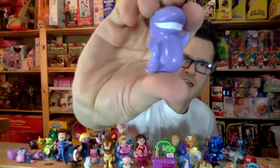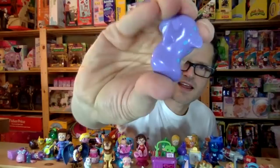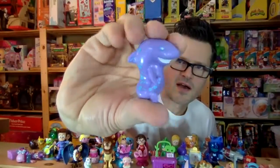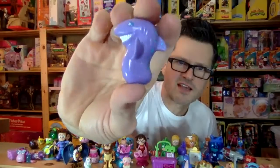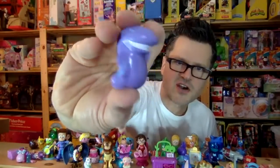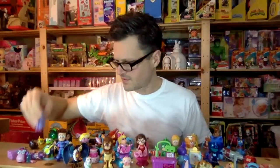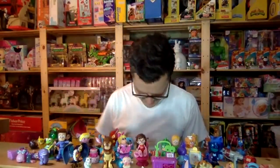And here is Sharky with that very scary, toothy grin. Never trust a shark, even though, I don't know, I've seen some people dive with sharks and they've been very nice. I think sharks sometimes get a bad rap, but they do bite people. So what's that all about?